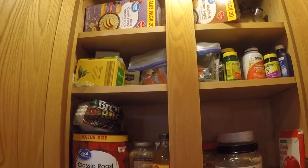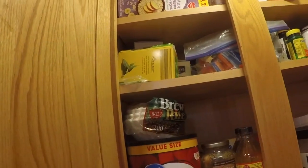Just a no-brainer, new breastfeeding mom snack. I haven't really used it, so I really need to move that back to the pantry.